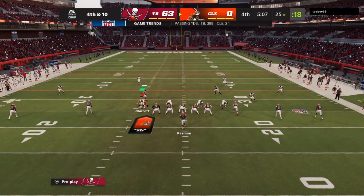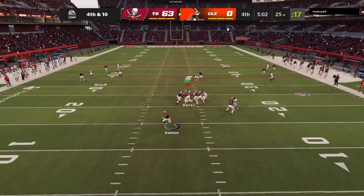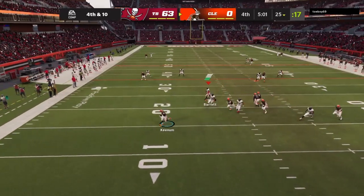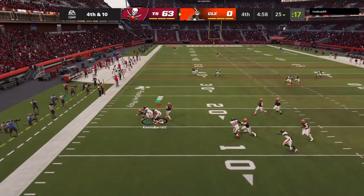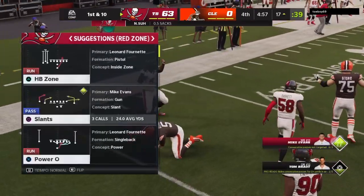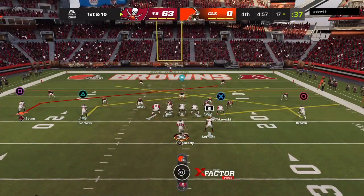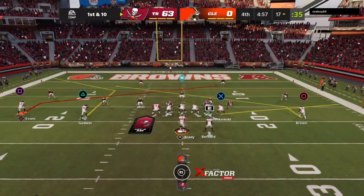All right, they're going to try and keep hope alive here on 4th down. They're going for it. Dancing to his left. He's brought down. Can't do anything with a football. It's a sack and a turnover on downs. So from the 17 now, here's a 1st and 10.